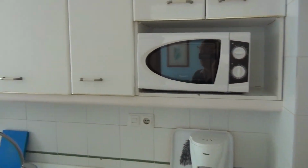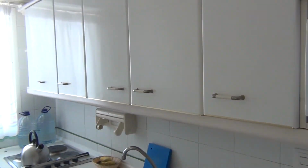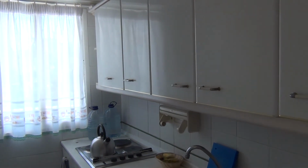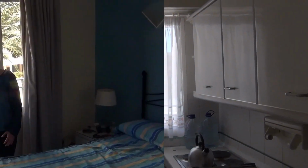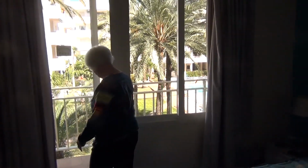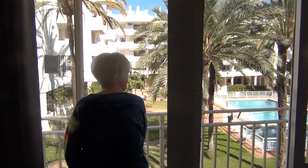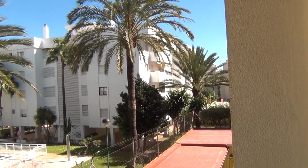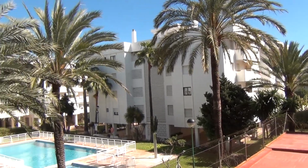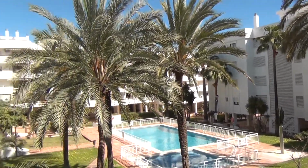And we have a small kitchen, which is good because we don't plan on spending too much time here. Little back balcony that we have as well. The view from here is not too bad, but it's always in the shade, which is really good.